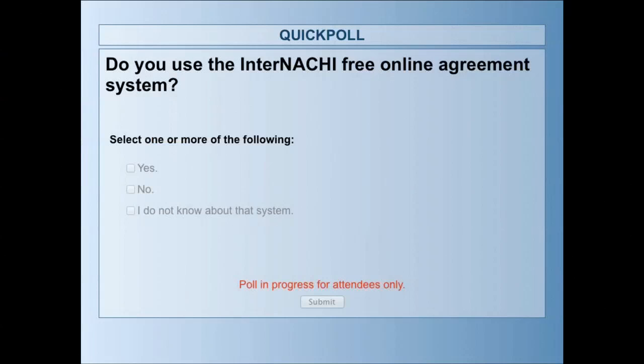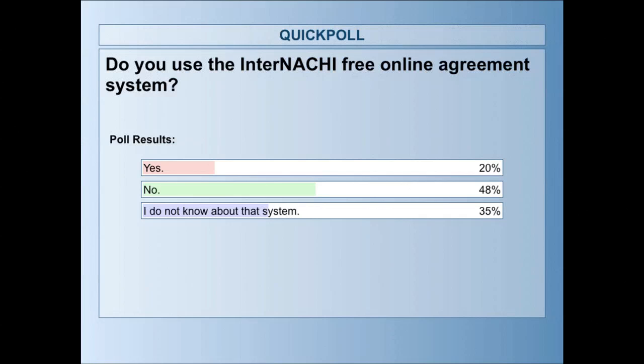Most of you are voting 5, 4, 3, 2, 1. Okay. So most of you don't use it or don't know about it. Or maybe you're non-members and you can't even access it. I don't want to say it was written by our legal counsel, but our legal counsel developed this agreement. It's the InterNACHI Home Inspection Agreement.